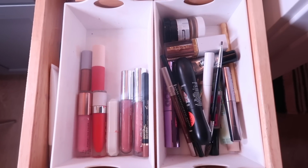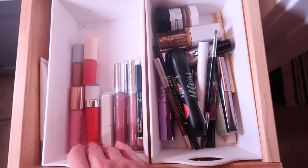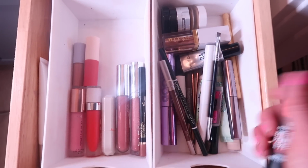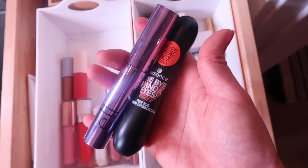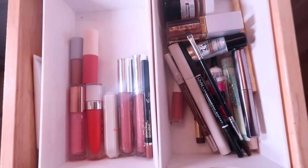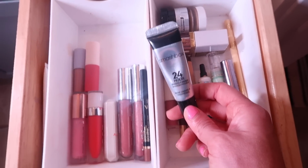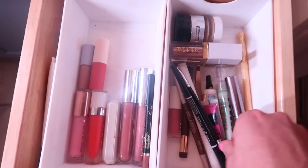All right, so that is what the lip product section is looking like after keeping a lot, but there's still room to add stuff here. The eye side, I'm gonna keep my two mascaras that I have in here. I have the e.l.f. Big Mood that I'm working on, as well as the Panda Eyes by Essence. These will stay. I also have my one and only eyeshadow primer right now. It's the Smashbox 24-hour Photo Finish eyeshadow primer.